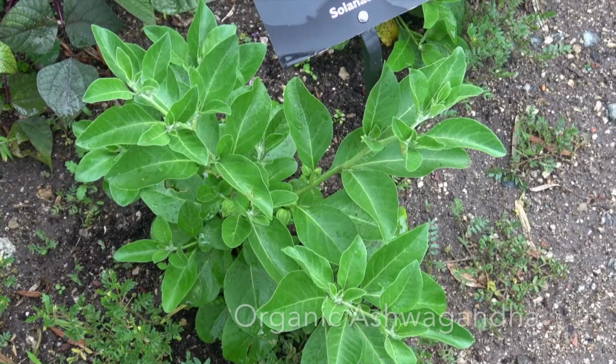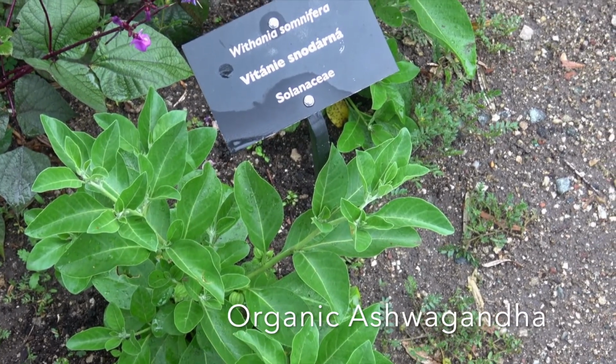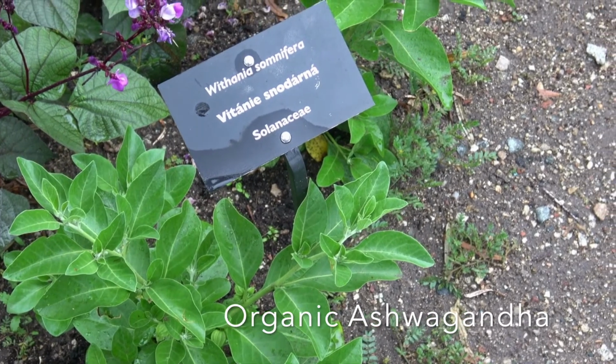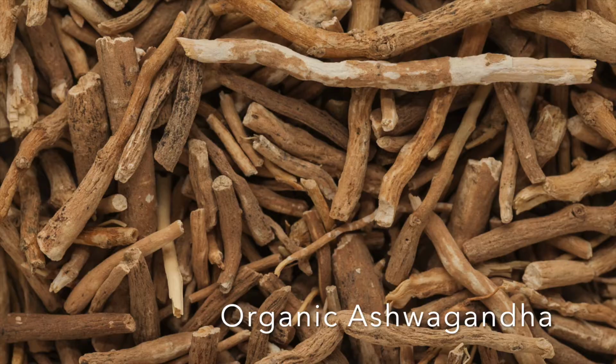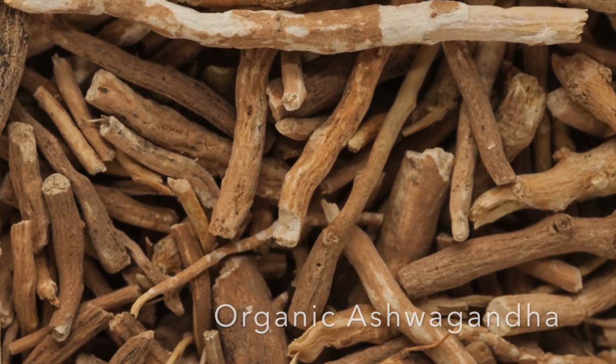Next up is Organic Ashwagandha root. Ashwagandha is an evergreen shrub and is known as a superfood for a good reason. This plant can help relieve inflammation while improving mood and memory. Ashwagandha is also known to help provide stress and tension relief.